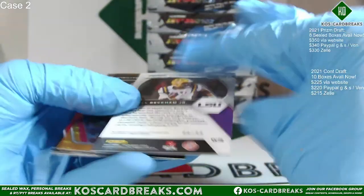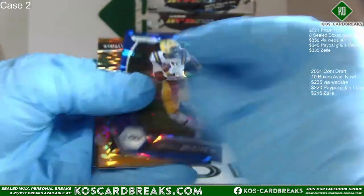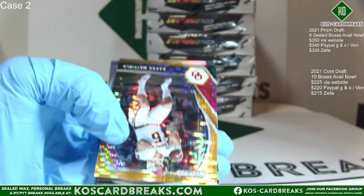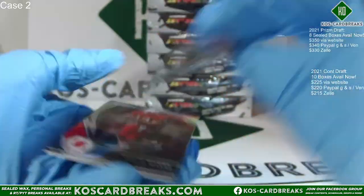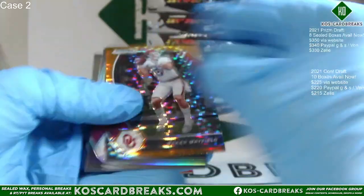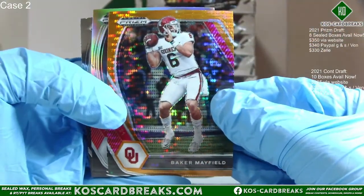We got Odell Beckham, 66 of 99 on the blue ice. Well, Browns. And Baker Mayfield. That's your QB there. What a Browns pack there. Baker Mayfield, 32 of 49 on the Orange Pulsar. Nice hit for Mayfield.